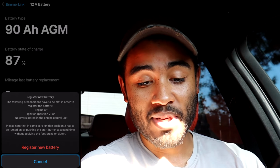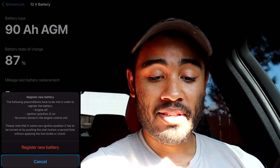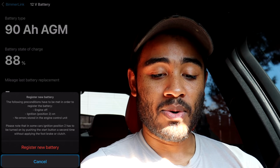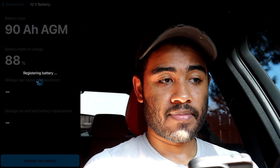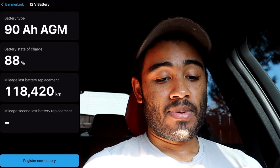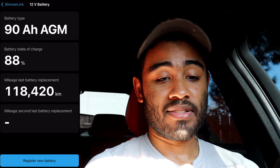This is my first time experiencing this also, so I'm kind of just reading and learning here as I go. So a few preconditions came up. Make sure the engine's off, ignition is on, and no errors stored in the engine control unit. Go ahead and register new battery. And just like that, the battery is registered. So wow, that was pretty quick and super easy to register the new battery with BimmerLink here.